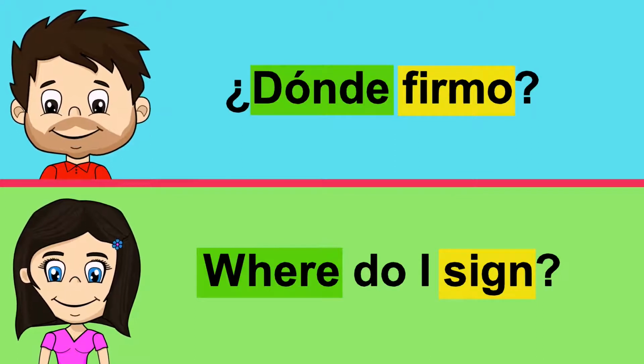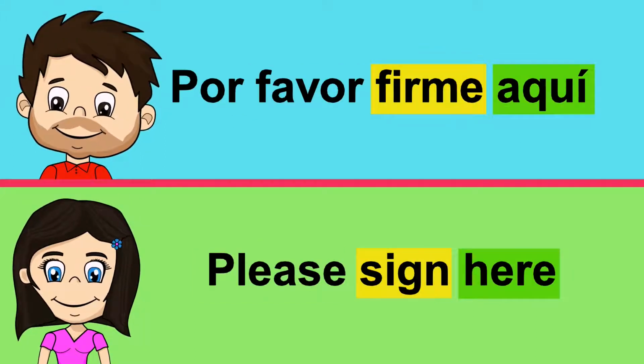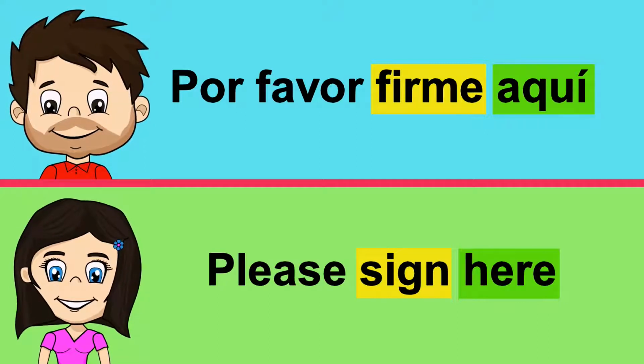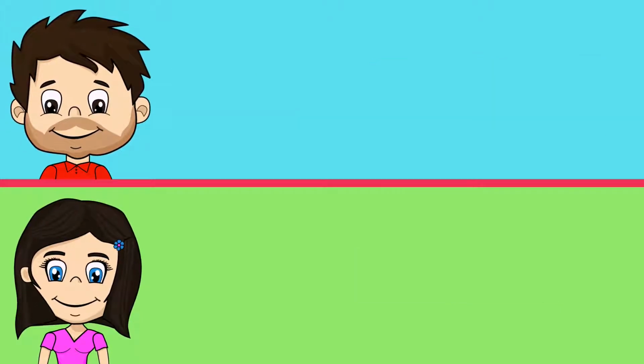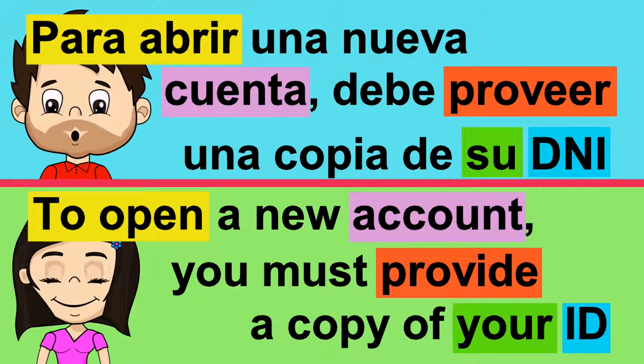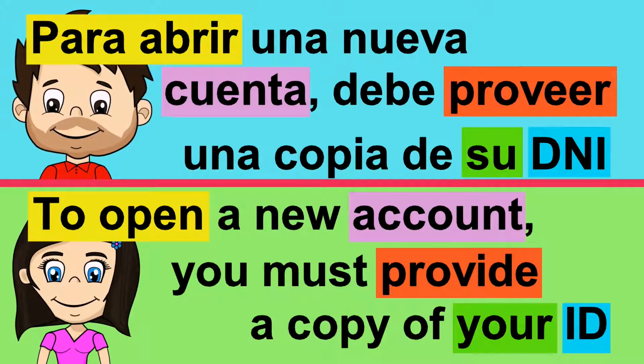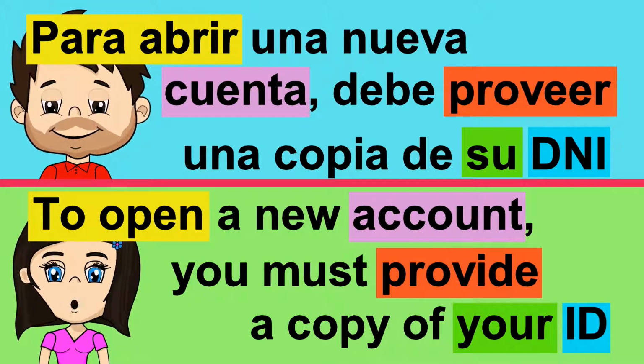¿Dónde firmo? Where do I sign? Por favor, firme aquí. Please sign here. Para abrir una nueva cuenta, debe proveer una copia de su DNI. To open a new account, you must provide a copy of your ID.